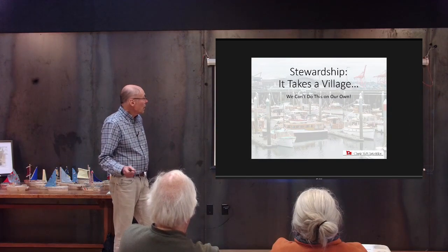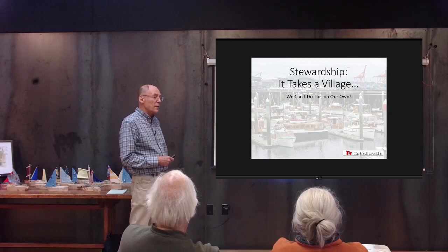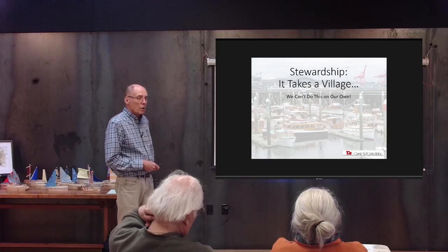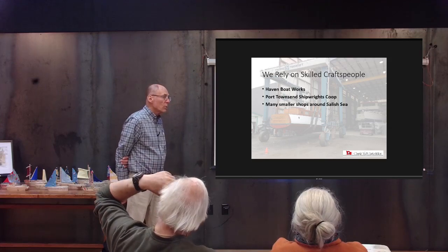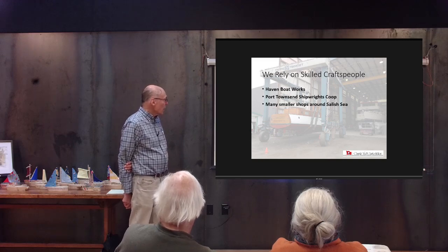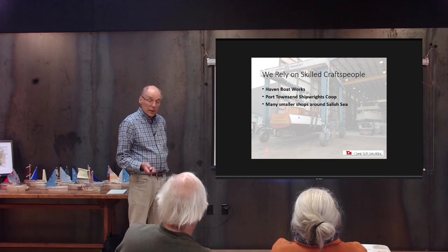Okay, this is a good point to pause and note that it takes a village to do this. We really can't do a proper job of maintaining and restoring these boats on our own. And so we're relying on the skill of lots of craftspeople. We're very fortunate to have people like Haven Boat Works, the Port Townsend Shipwrights Co-op, and many, many smaller shops all around the Salish Sea area where the people there are very talented and perfectly capable of tackling projects like this.